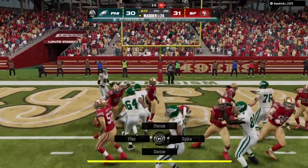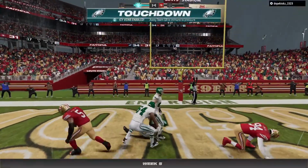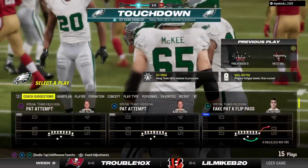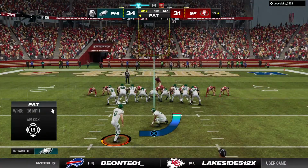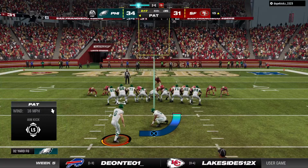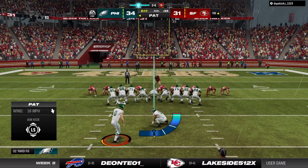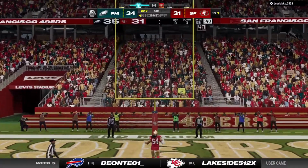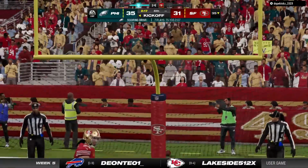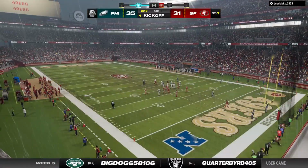They'll try and run for it on 1st and goal. And he's in for an Eagles touchdown. Punching it in from a yard away. And the Eagles have taken a 4th quarter lead. Extra point right down the middle. And that will make this a 4-point game.